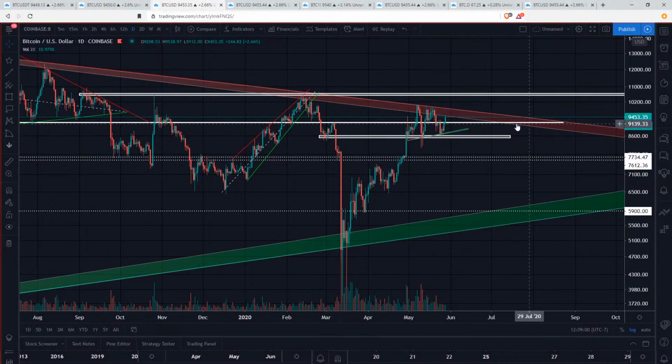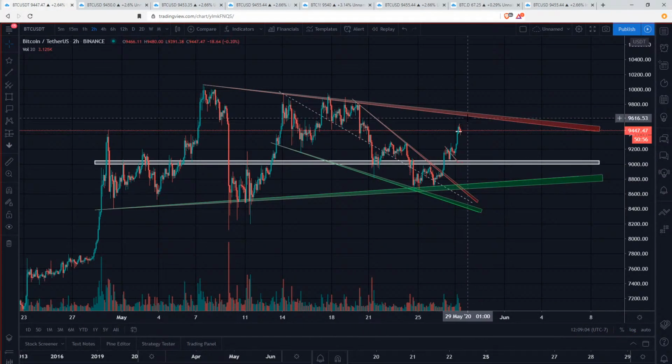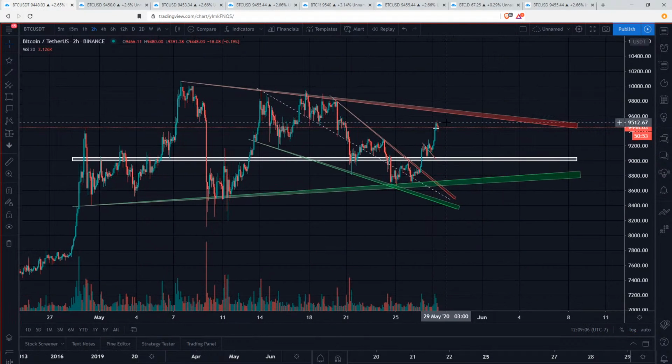So that's going to be the overall structure of Bitcoin. It's looking pretty good right now. Like I said, I think it could go a little bit higher, but at that point, we'll see what it does. I'm pretty happy with that move right there.